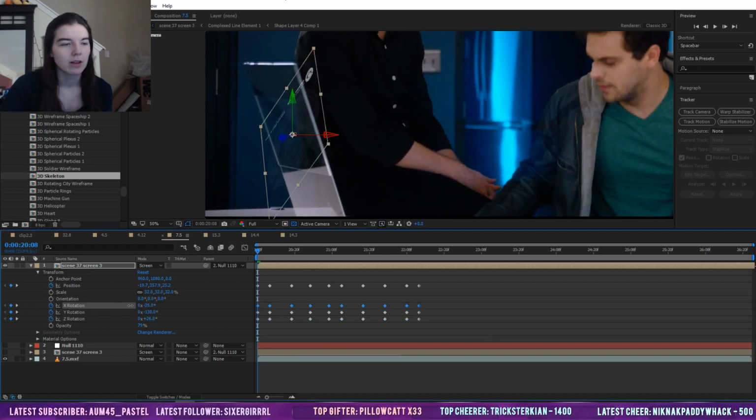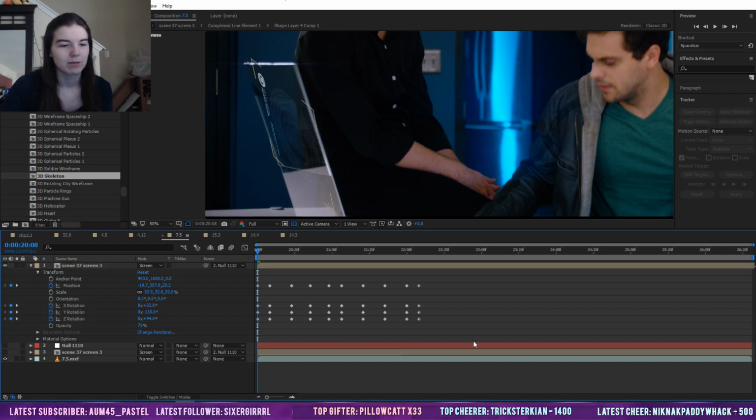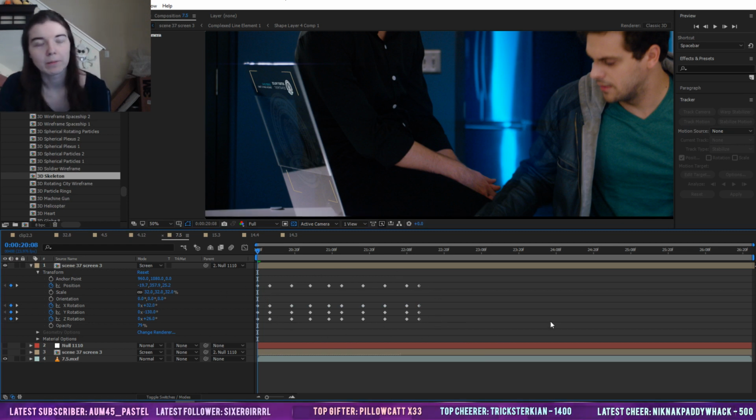I can twist it this way. I can twist it that way. I can spin it this way, or I can make it flip. So I'm going to try to hit undo so we can go back to that. These little dots are called keyframes. This is how I adjust things as they're moving. And I can actually show you an example of what this would look like if I did not keyframe it. This is where the tedious part of visual effects comes in.